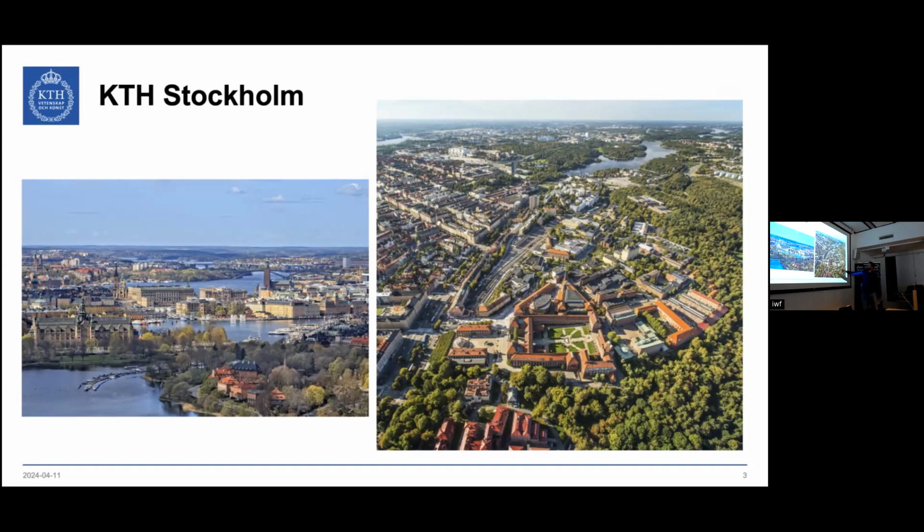Basically, here's the campus. Here's our building. And then there's the representative Borggården main building here, and the city center, and all the islands a bit to the left. This will be downtown, so the campus is to the right. And this is downtown with the town hall, the King's Palace, and then the Nordic Museum. Here's the Riksdag. This is only a 15-minute walk from the university, which is really nice.